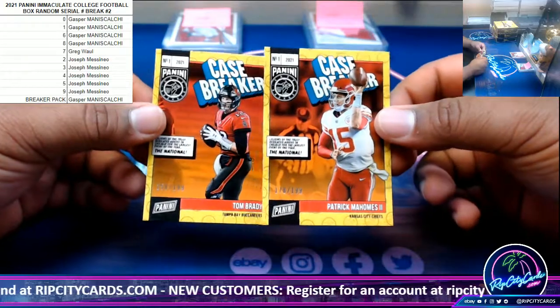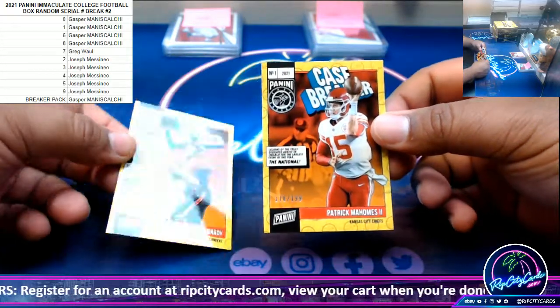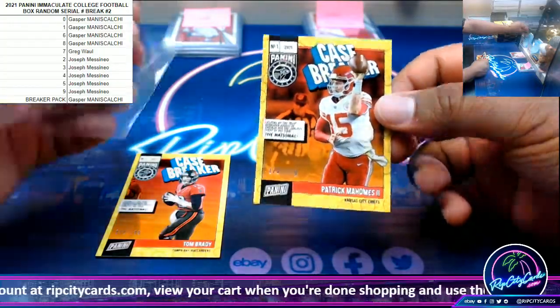Got a Mahomes and a Brady, both to 199 for the Gasper man.